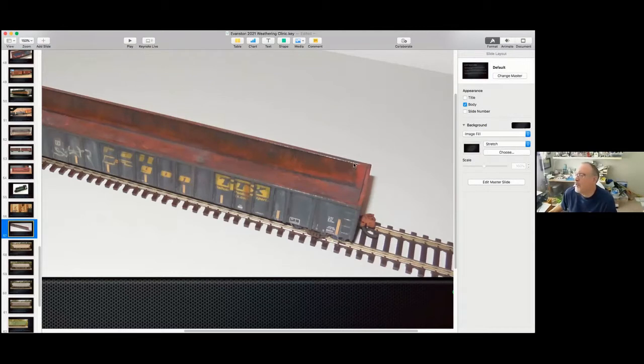Don't forget to beat up the edges. Take a graphite pencil. Some people use a silver Prismacolor pencil. I like the graphite better. It just looks more like burnished, polished metal. Hit the edge with the side of your pencil lead and just drag it back and forth.